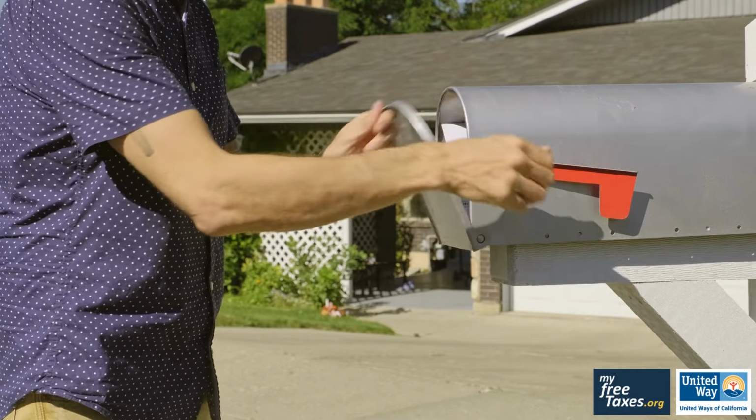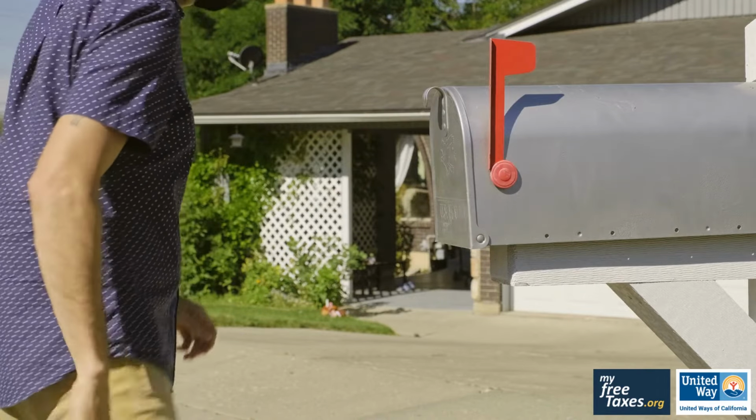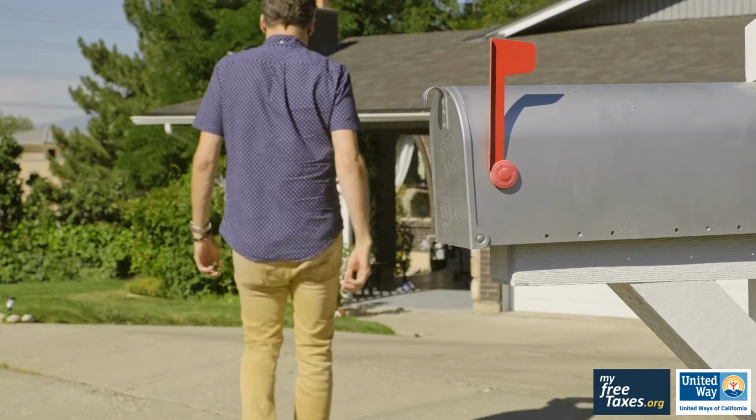It's important to note that unless you go through a certified acceptance agent or the IRS, you are required to mail hard copies of these documents.